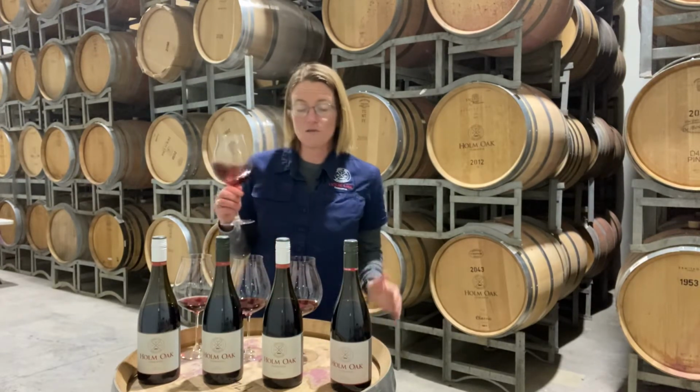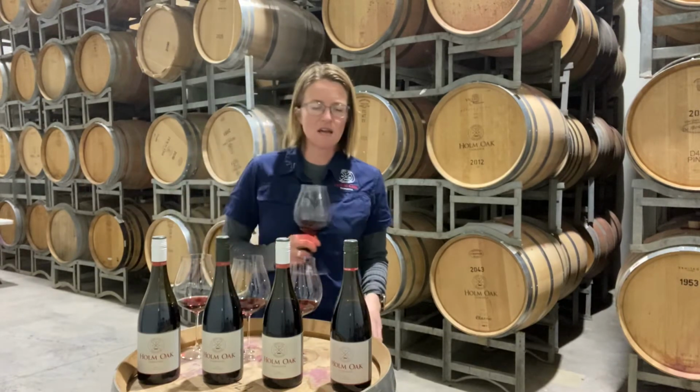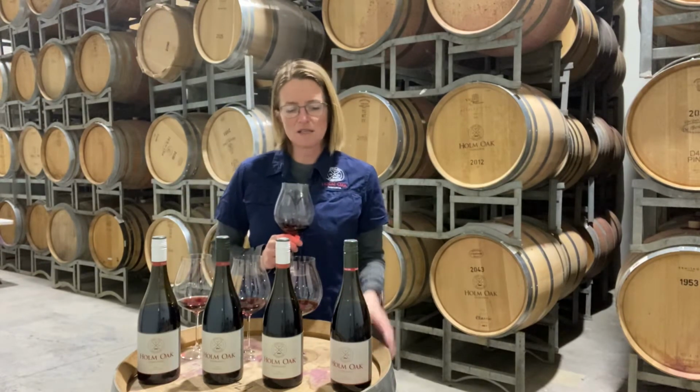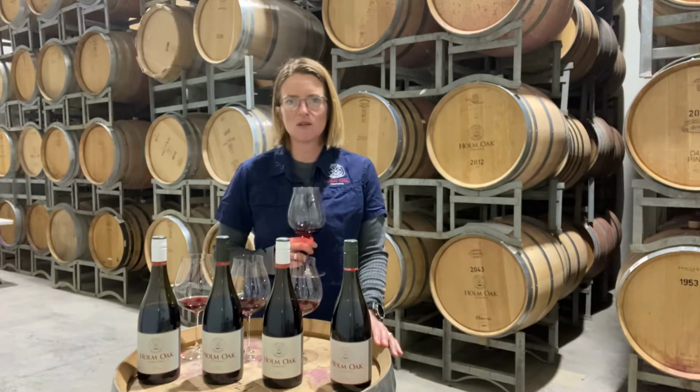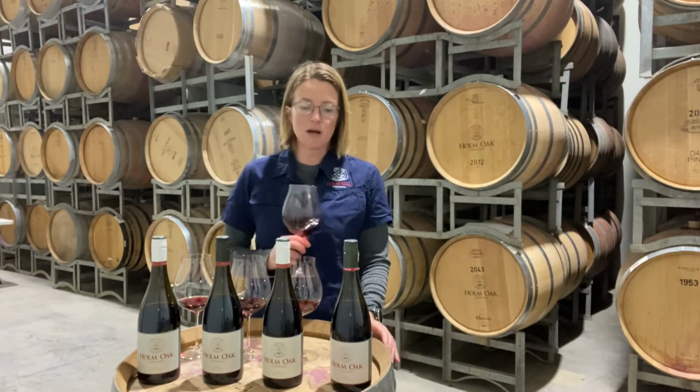So, 2015, 5 years old now. We generally say for our estate level Pinot that they'll age for around that sort of 5 to 8 year period, maybe up to 10 depending on the year. So this should be really hitting its straps now.